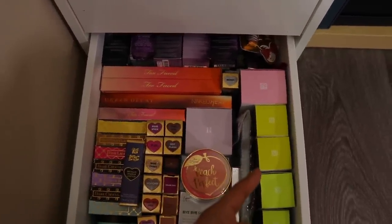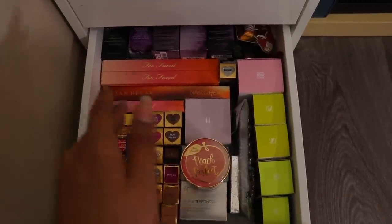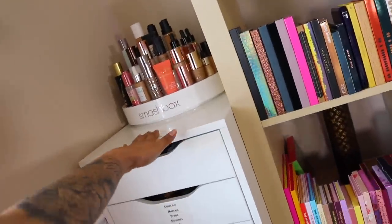But this is something that I go through like this because I use it every single day and it's seriously my favorite. I'm always talking about it. I'm always telling you guys about it. It's definitely my favorite. And that is my high-end drawer right here.